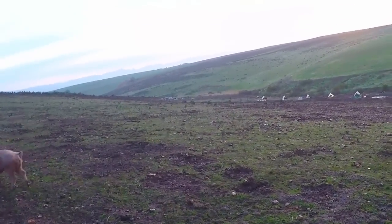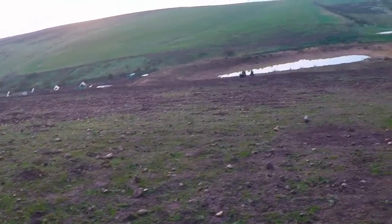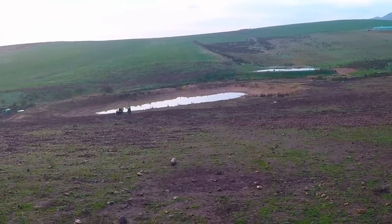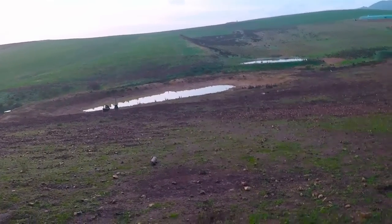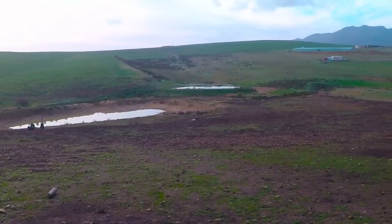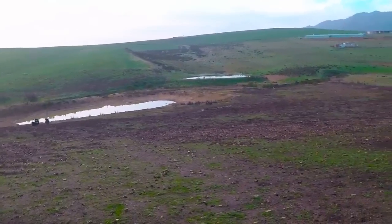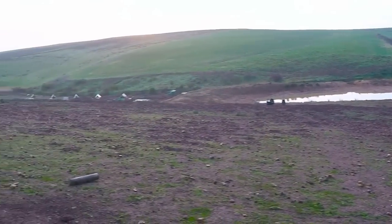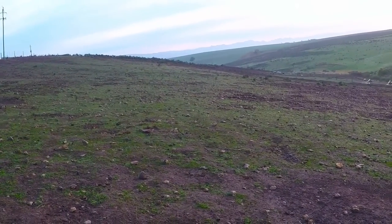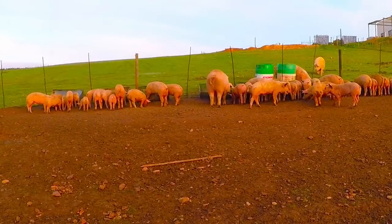The pigs have about 4 hectares to graze on. They also enjoy playing in the dam down there. The dam's not very deep now. We haven't had good rain this year. Cape Town is classified 4B. That means serious drought. We had some rain this last couple of days, which we are very thankful, but it's not enough. Our summers can be quite hot and dry.